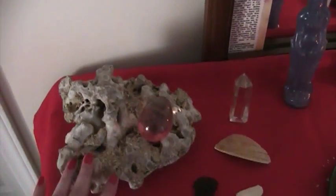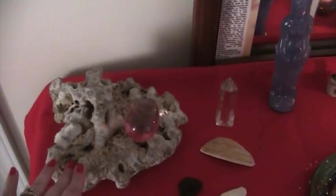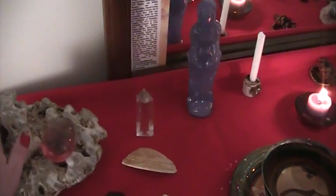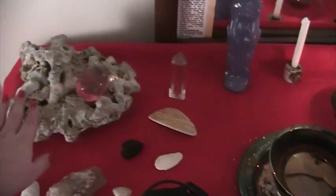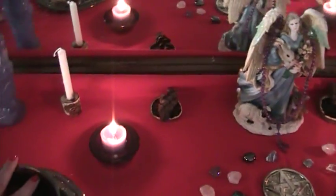But I did add a few new things. This is a piece of the coral reef. It's very, very old. My husband's grandfather found this when he was in the war. So that was really cool. It's a really cool piece to have. This is a really old chalice.